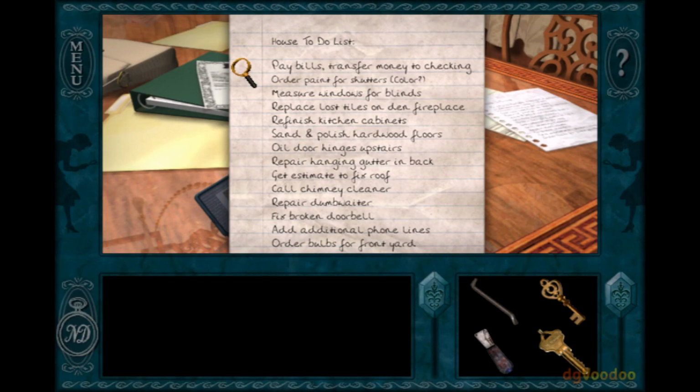Pay bills, transfer money to checking, order paint, measure indoors for windows for blinds, replace last lost tiles on the fireplace, refinish kitchen cabinets, sand and polish hardwood floors, oil door hinges upstairs, repair hanging gutter in back, get estimate to fix roof, call chimney cleaner, repair dumbwaiter, fix broken doorbell, add additional phone lines, order bulbs for front yard.